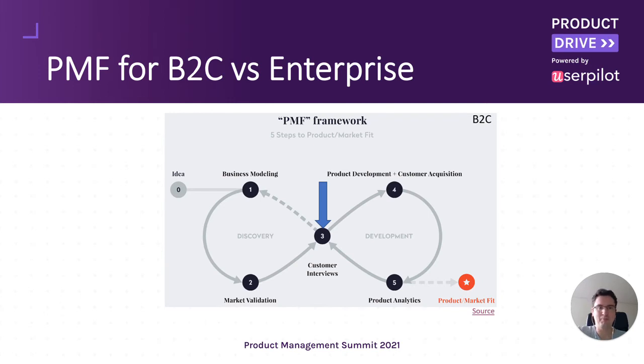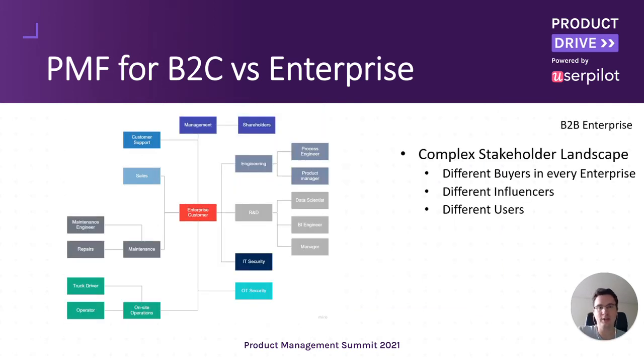So, about product market fit for enterprise. When we are looking at the PMF framework for B2C, at the heart lie customer interviews. You talk to the users, you get some feedback, you try your hypothesis, and that's working. When we switch to the enterprise context, the situation is different.